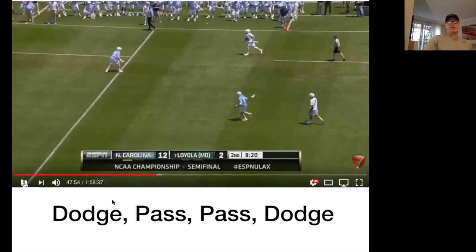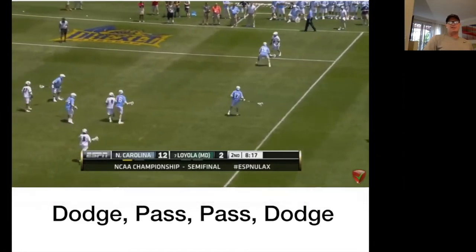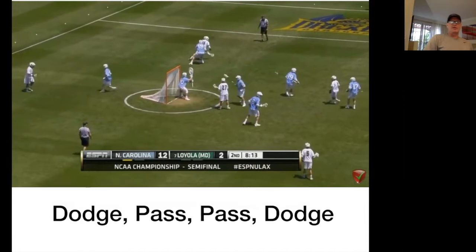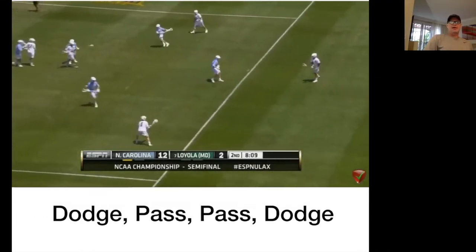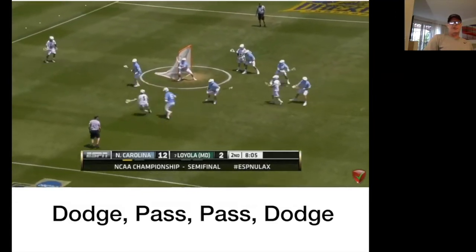So this is huge. This is one of the most fundamental parts of offense and one of the most fundamental parts of a 1-4-1. And that's that we dodge, pass, pass, dodge. So you're going to see a split, a little bit of a re-dodge, takes it low, and then pass, pass, dodge, and draw the defense over.